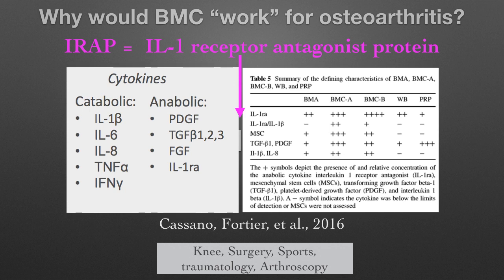Another plasma protein that's clinically important and has been well studied and characterized is commonly known as IRAP, or interleukin-1 receptor antagonist protein. Now, this is something that's been studied in the veterinary world as well, and Cassano and Fortier published in 2016 in the Journal of Knee Surgery, Sports, Traumatology, and Arthroscopy.